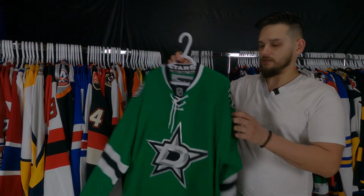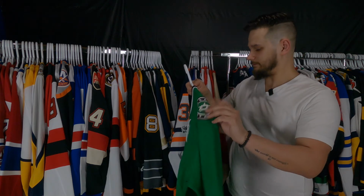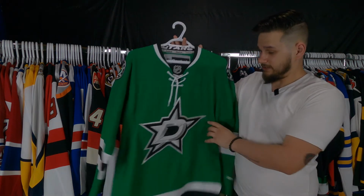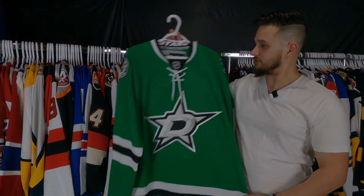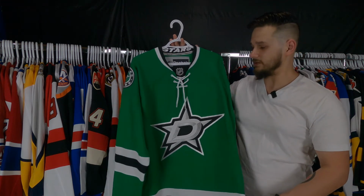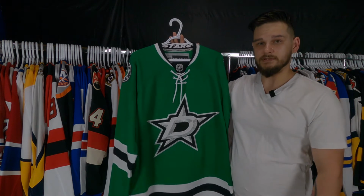Just very unique. I love the shoulder patches. And yeah, very simple, nice, clean striping, great collar, great colors. Very happy to have it.